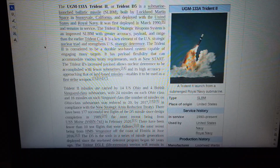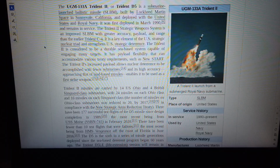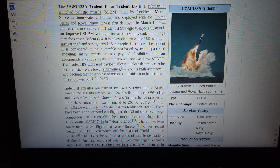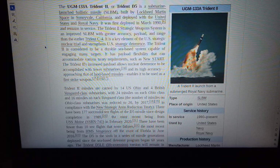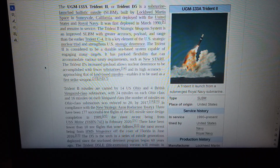It is a key element of the U.S. strategic nuclear triad and strengthens U.S. strategic deterrence. The Trident II is considered to be a durable sea-based system capable of engaging many targets. It has payload flexibility that can accommodate various treaty requirements, such as New START.